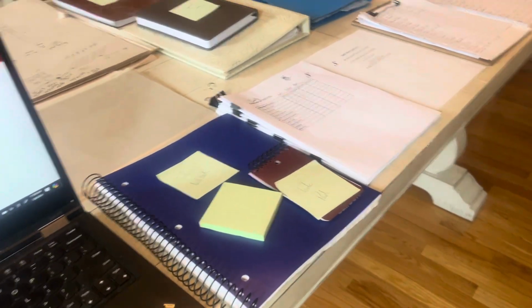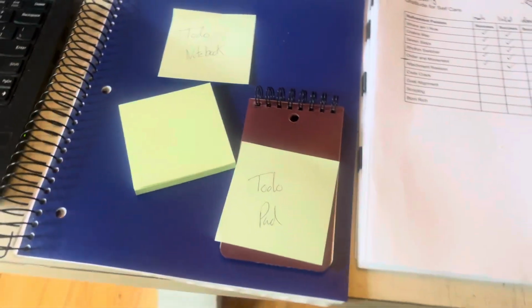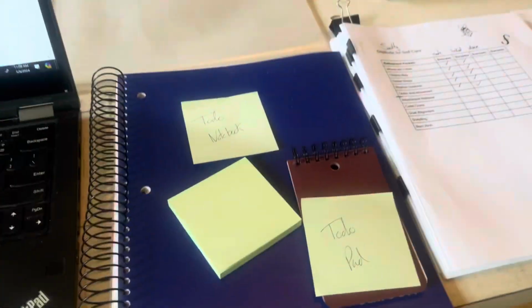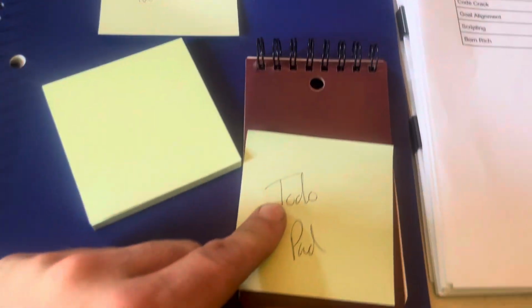Hello, hello. We're going to be going over our order and movement, how we organize our information for quick creation, receiving, distributing, sharing, all the good stuff.